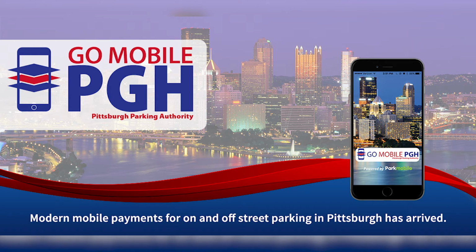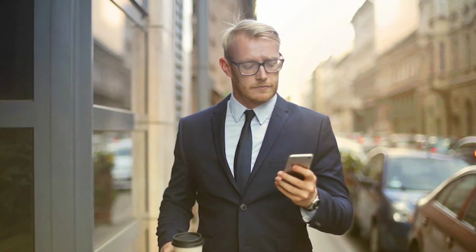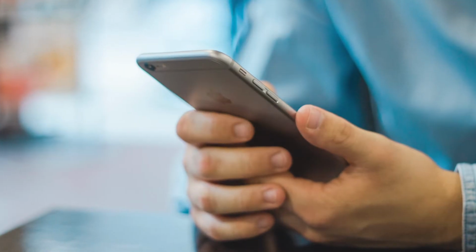So if you don't want to use this machine, there is the Go Mobile PGH app, which I use all the time. It's great. You put your credit card number in once, you put your license plate for multiple cars in once, and then no matter where you are, you can pull up that app and start paying for parking. And if you set it for an hour and you're gonna be there an hour and 10 minutes, it will notify you that, hey, your time's almost up. You need to re-up your funds, your parking, so you don't get a parking ticket.